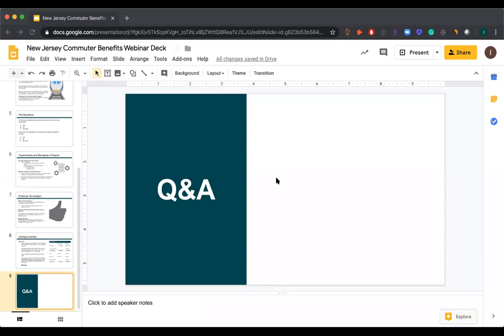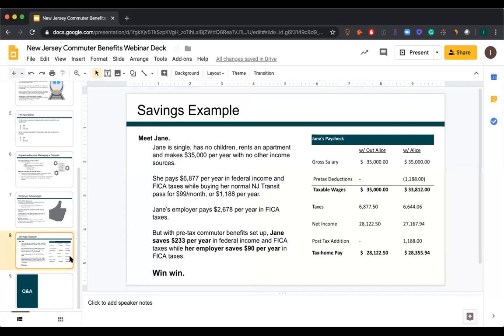Another question, does Alice cost anything up front? How do you charge for the service? How much does Alice cost an employer? Does your point of sale system need to be integrated with the clocking in and out? So Alice does not cost anything to the employer. We split the savings with the employers, so you're not paying anything up front. Not having anything in place, you're currently paying all these FICA taxes. So working with Alice or another TPA, we will help you capture newfound money. And so in that example that I showed with Jane, it only costs when both you and your employees are saving.